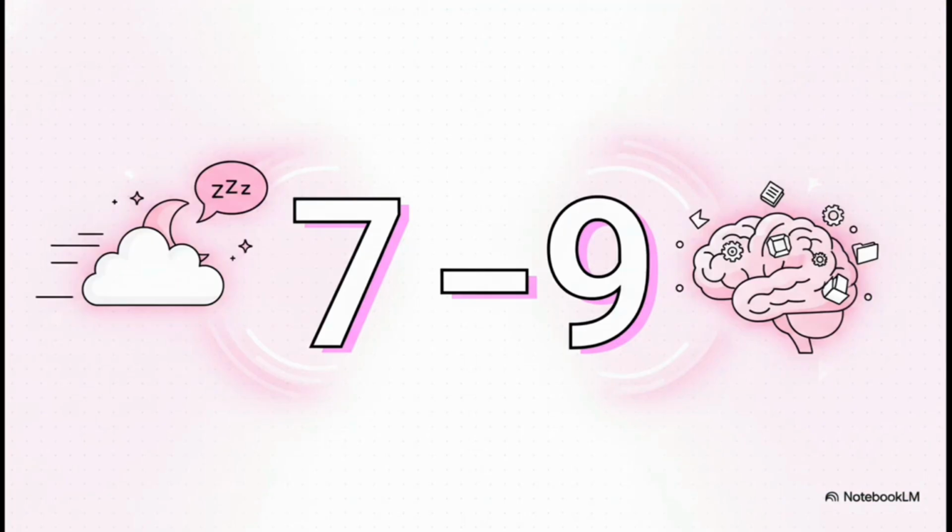First up, sleep. And I'm serious, this is not a luxury. It's a biological necessity for learning. While you're sleeping, your brain is working hard, consolidating memories, basically filing away everything you studied that day. Pulling an all-nighter is probably one of the worst things you can do because you're skipping the most critical step in the entire memory-making process.